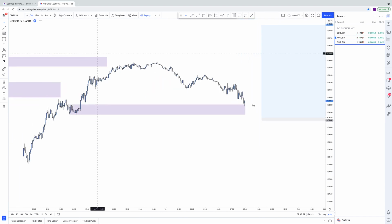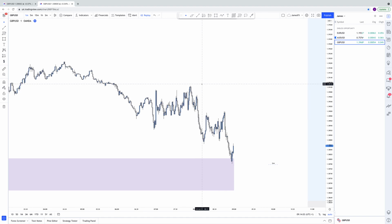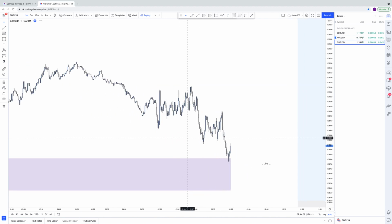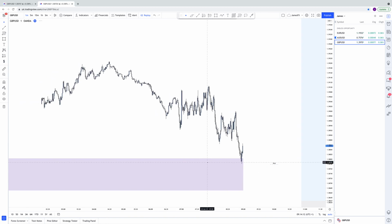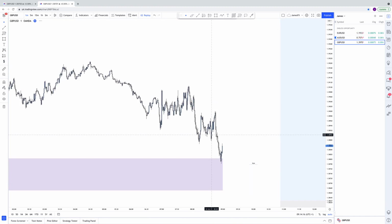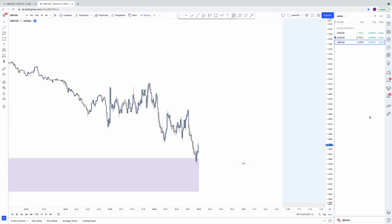5 minute, what was it? Okay, so let's go to the 1 minute. Okay, so we came in. Now, as we know, once we come into a level, or demand level, the lower time frames are always going to be showing lower lows and lower highs. Okay, so we tapped in.